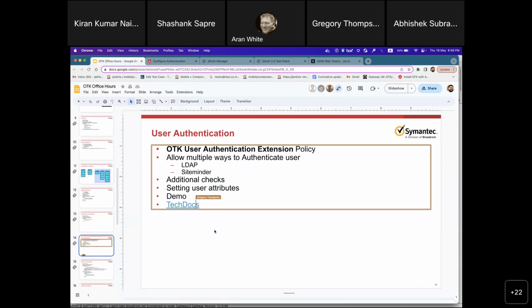So we have a policy called user authentication extension policy. This policy allows us to configure the IDP basically. So some LDAP or Active Directory or SiteMinder or anything can be configured. You can also do multiple additional checks after doing the authentication. And there are some attributes that need to be set, which are required by OTK, that are being set today in this particular extension policy.